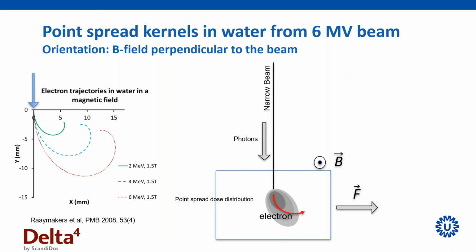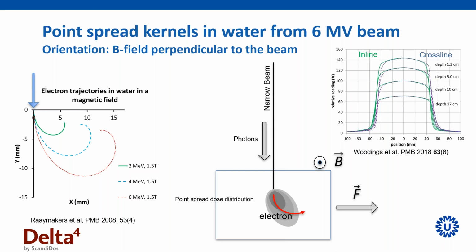In 2008, Bas Raaymakers already found out that if you do this, how large that shift is depends on which energy your electrons have, as you can see on the left picture. And in 2018, we already had a water tank which we can position in the bore of the Unity machine, and then Simon Woodings created profiles to put into the treatment planning system, and he found out that if you make an inline profile of the 6MV beam, it's quite symmetrical, but if you do it in crossline mode, you will see that there is a shift to the right, and that's due to the Lorentz force that bends the electrons to the right.